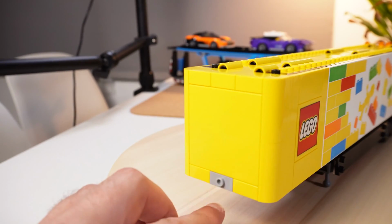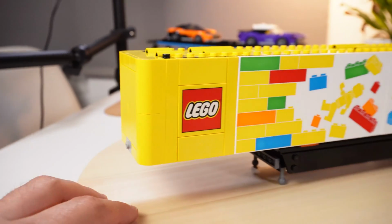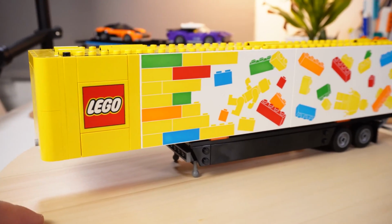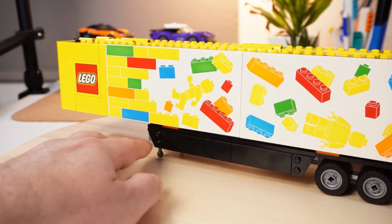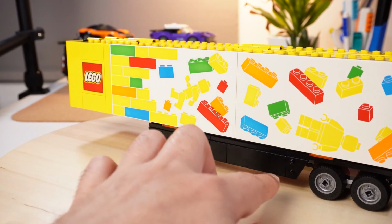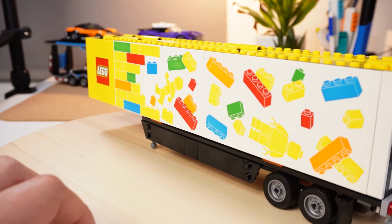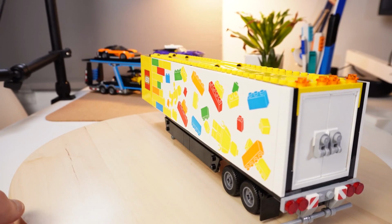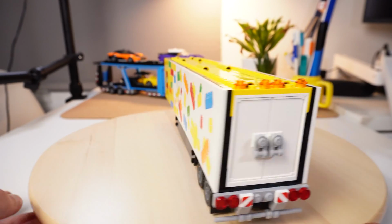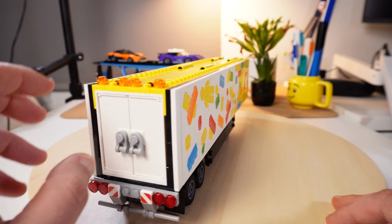You can see the little piece where it's supposed to couple, where you're supposed to put the red whip on. So this suggestion of the protection rails to keep cars from just going under the trailer in case of an accident. Same on the back here, they also gave us the bars here. That's also pretty neat.